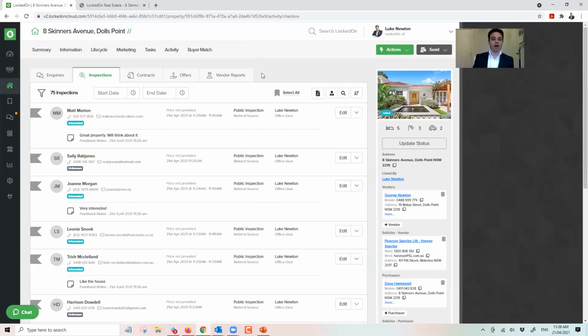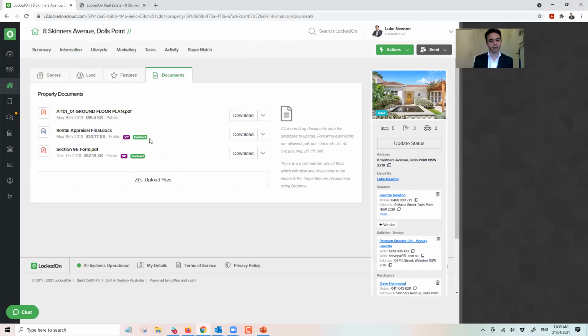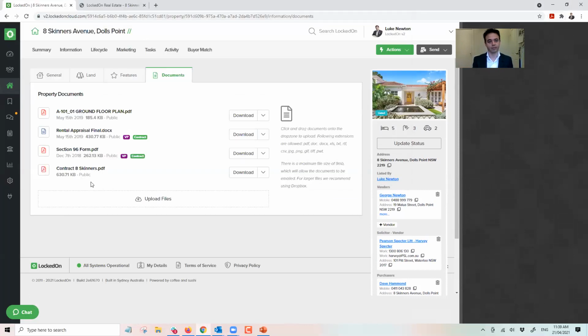Yeah. That's exactly what I want to show now, because this is really its whole own feature that we built to go with this. And how this works, guys, is that in Locked On, in the property and the information in the documents area, is where you upload every document that relates to the property. Now I'm going to upload a new one just to show you how an upload works. I'm going to find the contract on my desktop and put it here as a PDF. When I upload any document, I now have the option to flag that as a contract document, which goes in the contract email.